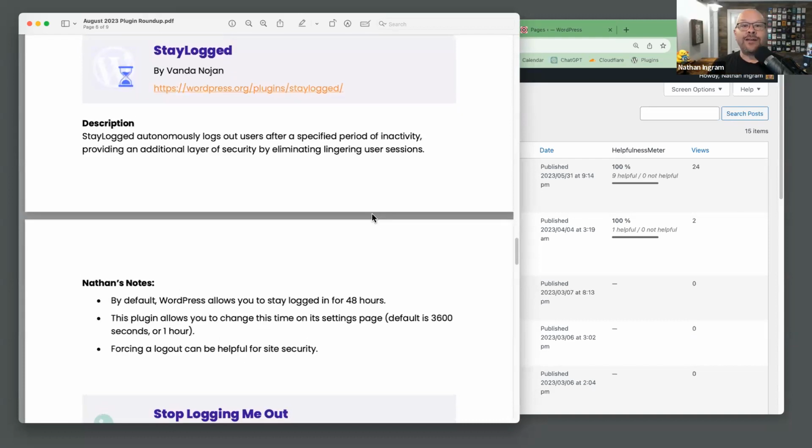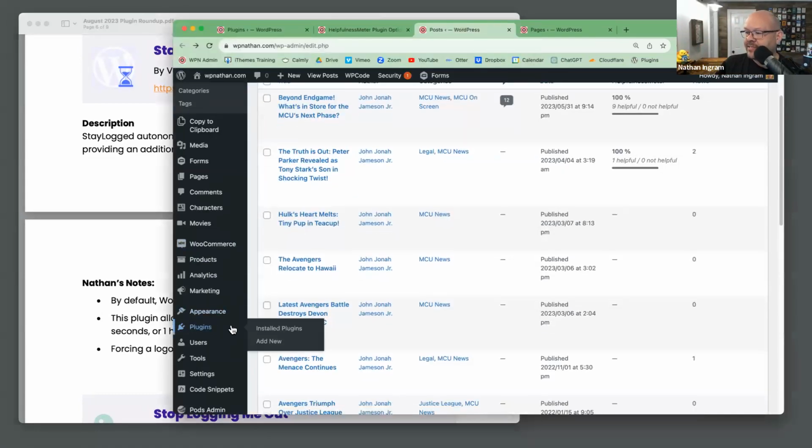Now, say you want to change this. 48 hours is a long time. Maybe you only want to have an inactive session open for an hour, right? So if somebody hasn't done anything and they're logged in and it's been an hour, I want to automatically log them out. That's what this plugin does. So let's go in here and activate Stay Logged.